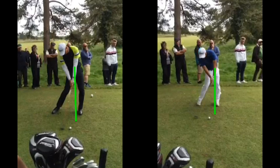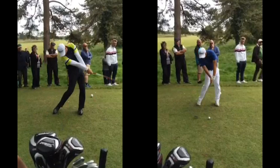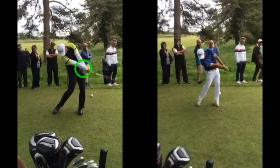What this means as well, through impact, is if we look at Karlson and stop it just about there, we're going to see that right forearm has started to come over the top of his left forearm. So it's that classic sort of release of the golf club, and with Levy it's a bit of a different story. If we stop him at that same point, we see how his right forearm hasn't really started to come on top of his left forearm.